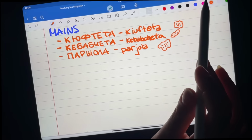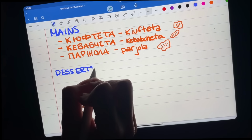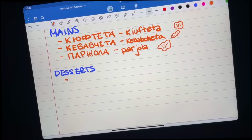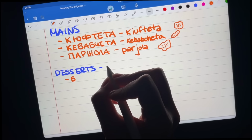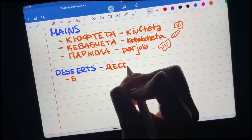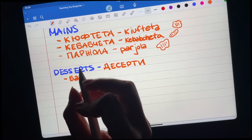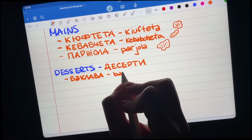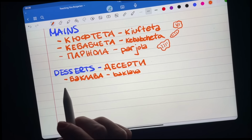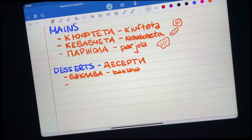And the last one I have for you is dessert. And here we have something. Oh, let's write the Bulgarian. Deserti. Something that you're gonna see all over the world, not just in Bulgaria, is baklava. Baklava, which is, you guys know, in Bulgaria we don't make it with honey, we make it with a sugar syrup. It's phyllo dough, walnuts, a sugar syrup, a little bit of lemon.